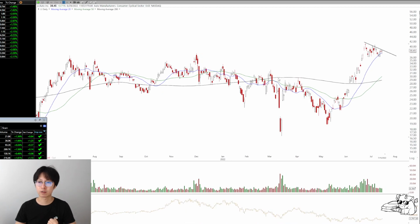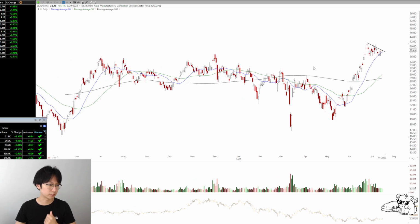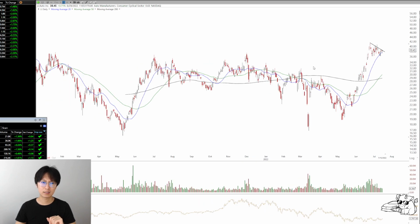Now if we take a look at the daily chart, we're starting to form a little bit of a coil trend line right here, and the 20-day moving average is catching up. This is one of those stocks that's sticking out like a sore thumb, right? Okay, and you have to watch it.